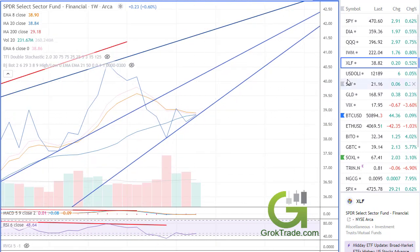But check it out. It's the financials. The financials haven't broken down yet. Can we get above the 20-week moving average? We need to for the markets to stay bullish. We have to do that. So we're at this must-bounce area. We have to bounce next week, or this could get really hairy and fast.